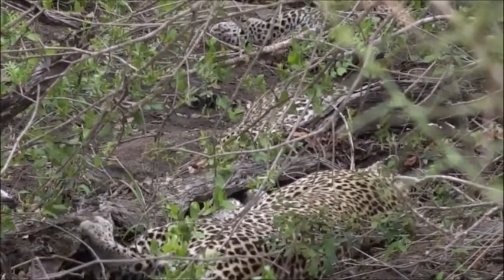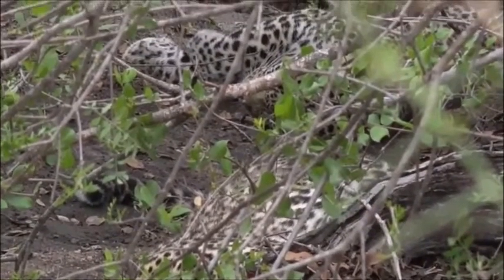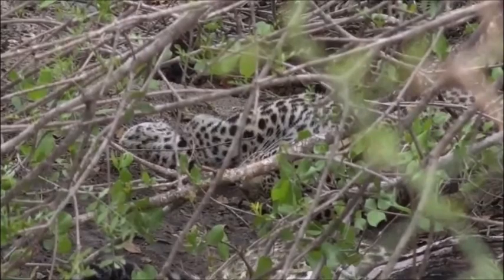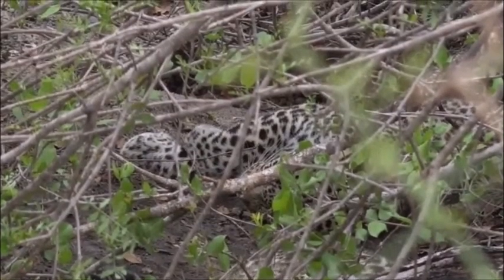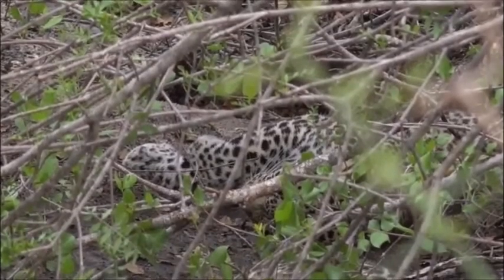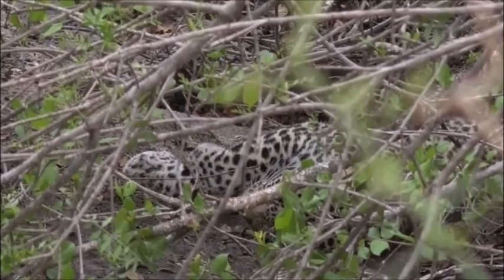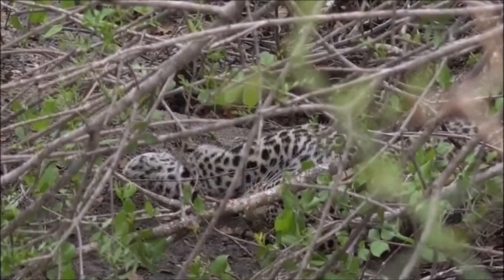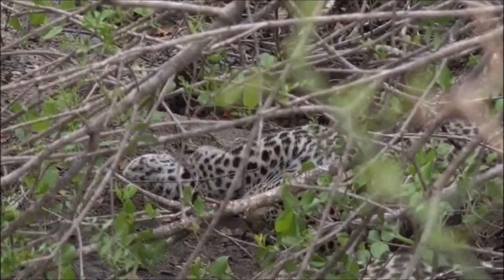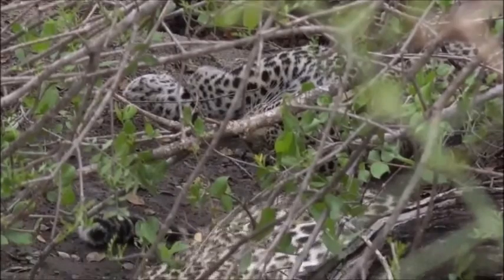Oh, beautiful. And even sitting here from where we are, luckily we've got the camera, they're almost invisible in this dappled light. It's very tricky to see them. You can just see the pattern of these beautiful cats lying under the shrubs or under those trees.